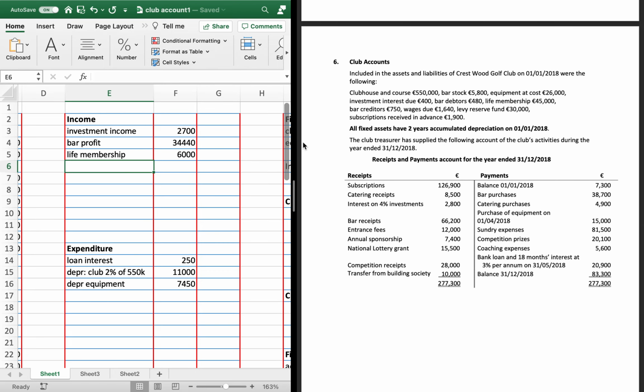Bar creditors is done. Wages due. Now wages due is general expenses or sundry expenses. So if it's due last year, we're going to take it away. It's due at the start of the year. So we're going to take that 1640 away.